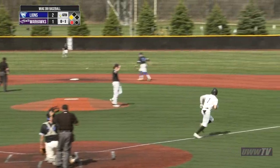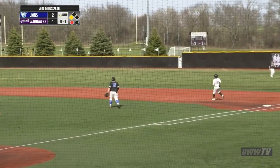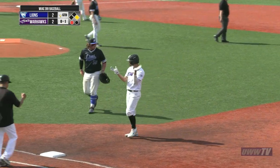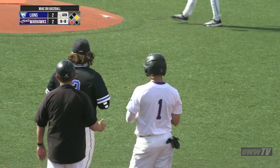And they do, as that one's rocketed right past the second baseman. He found the gap, and Zach Campbell is going to get an RBI single. Well, how about that? Three singles on the day for Campbell. Sometimes that's all you really need.